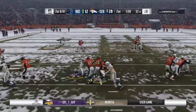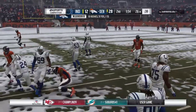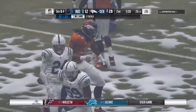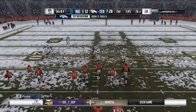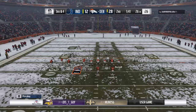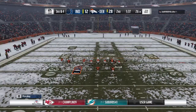Now a 10th carry for Melvin Gordon, and an alley to run. And he'll get down to about the 26-yard line, 7 yards on the carry. Make it 3rd and 4 coming up. Well, there's an example of patience being rewarded. Ran the ball on 1st down and got stuffed. Most people would scream, throw the ball here. In this situation, they stayed with their roots, stayed with running the football, and they got rewarded.